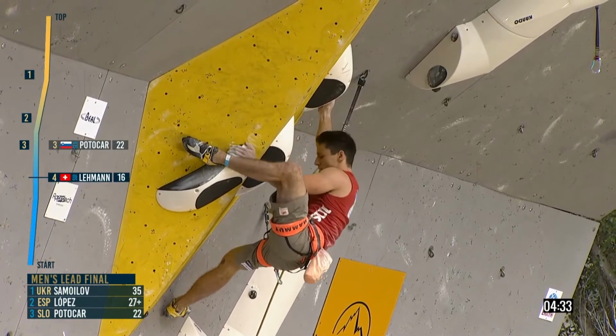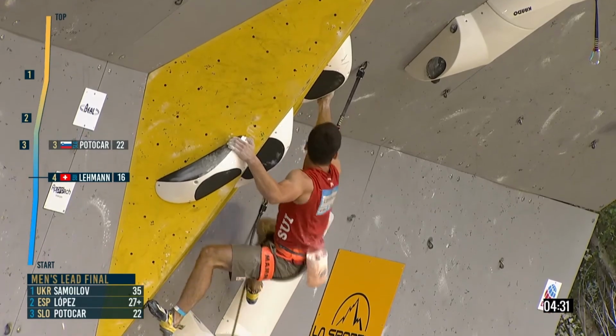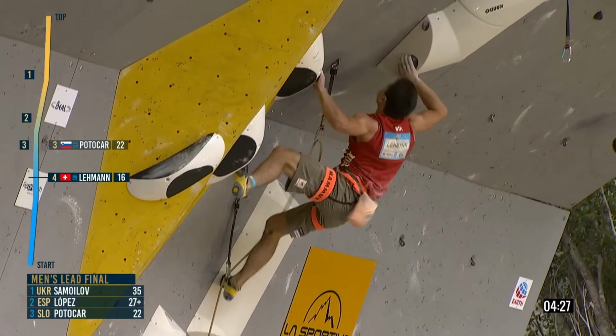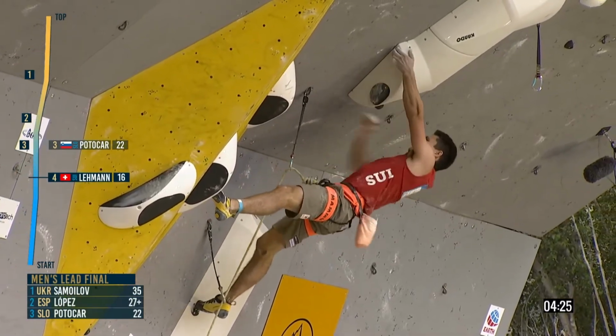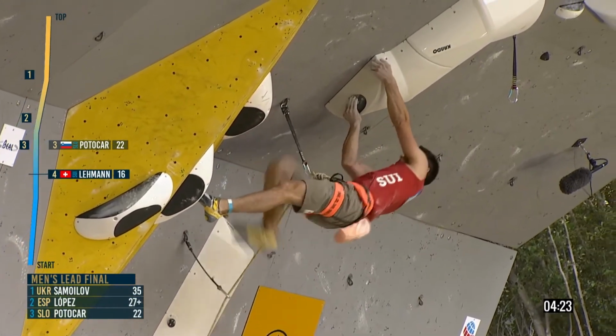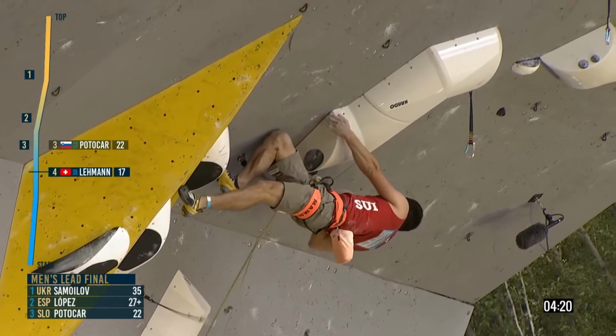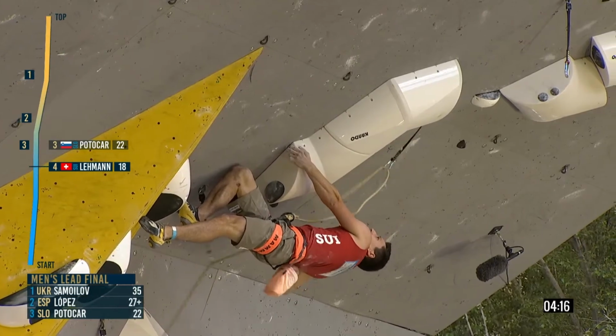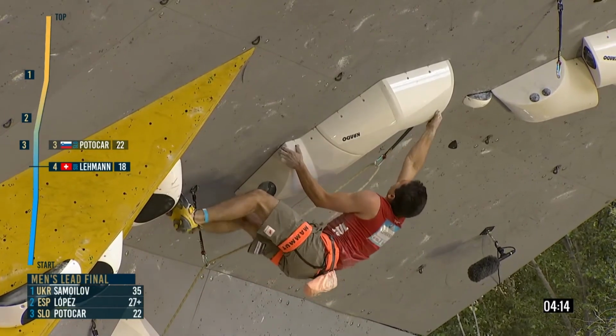Sebastian, what do you think? Feet first or hands first for Sasha? I say Sasha's going to go feet first because, wow, that was very, very risky. Yeah, but I think the sloper, with the rising humidity, becomes worse and worse. And I think it's really hard to actually keep on being stable there.